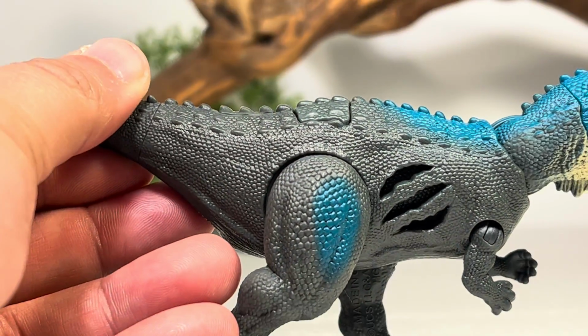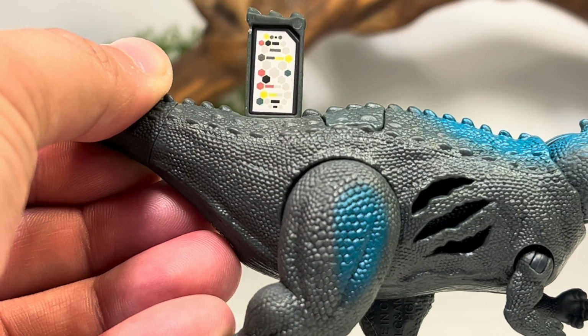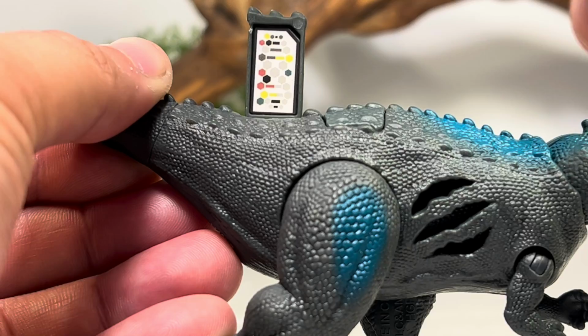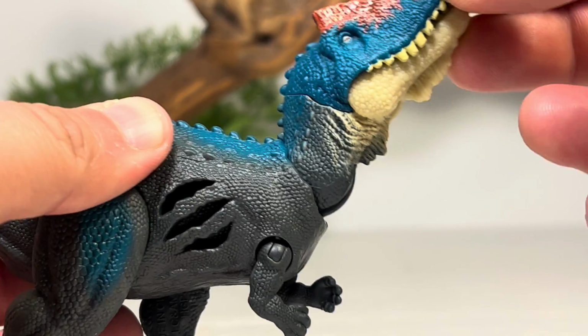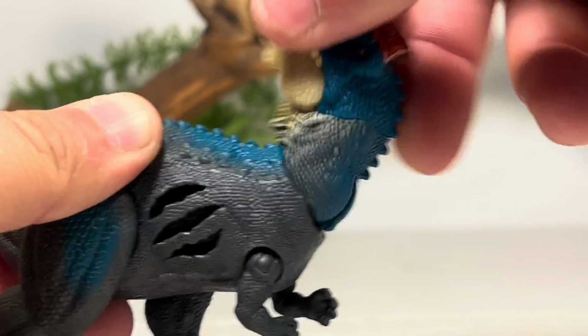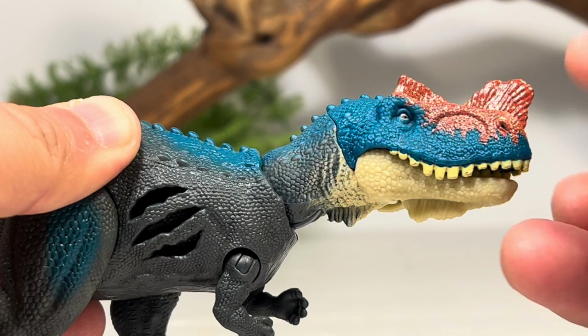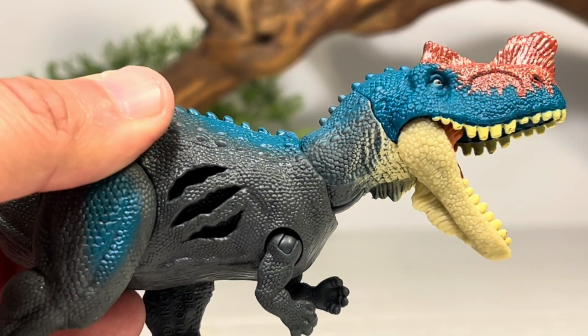And before I forget, let's pop out the DNA code for those of you that want to scan this into the fax app. And then moving on with articulation. Articulation is pretty standard. The head can move up, it can look down that far, it can rotate side to side, actually can go 360 degrees. Mouth can close completely flush and open up pretty wide.